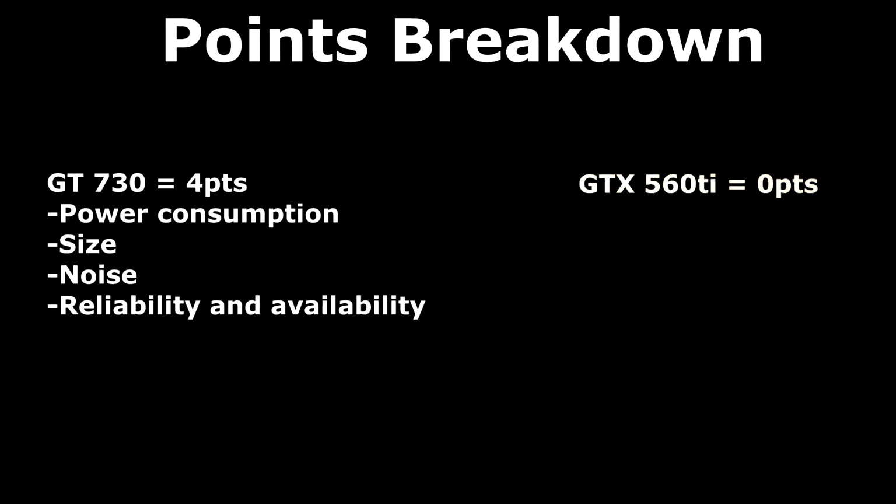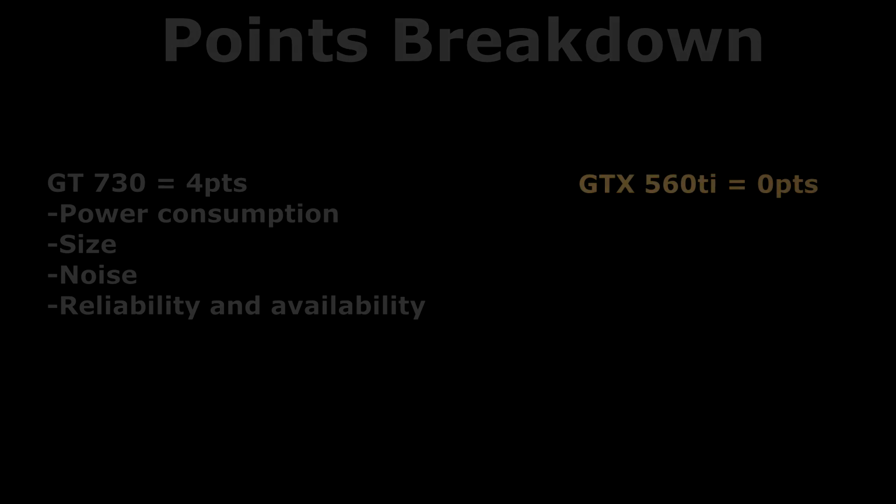As of right now, the GT 730 has a commanding lead with 4 points and the GTX 560 Ti having 0. However, now let's get on to the gaming benchmarks. After all, that's the whole reason you buy a GPU. And the first game that we will be testing is Grand Theft Auto 5.